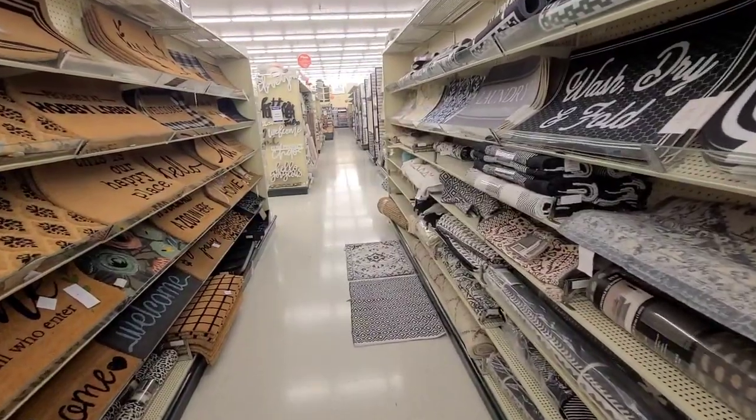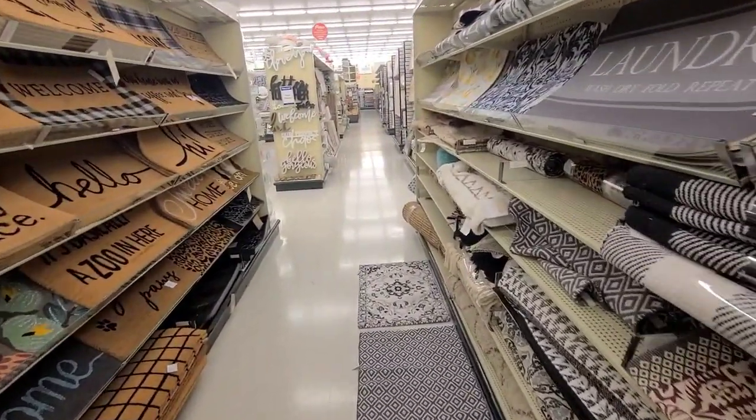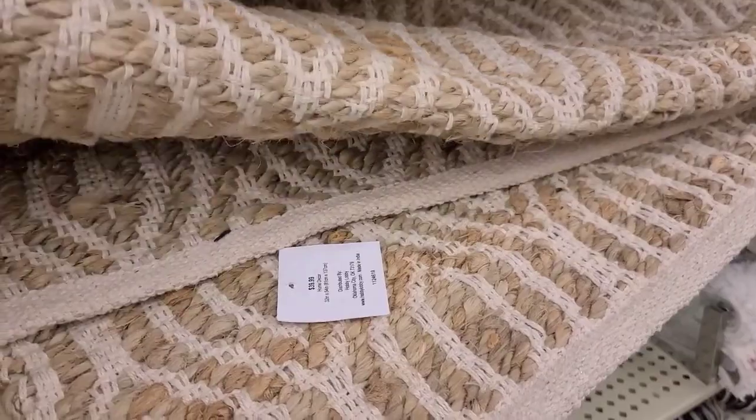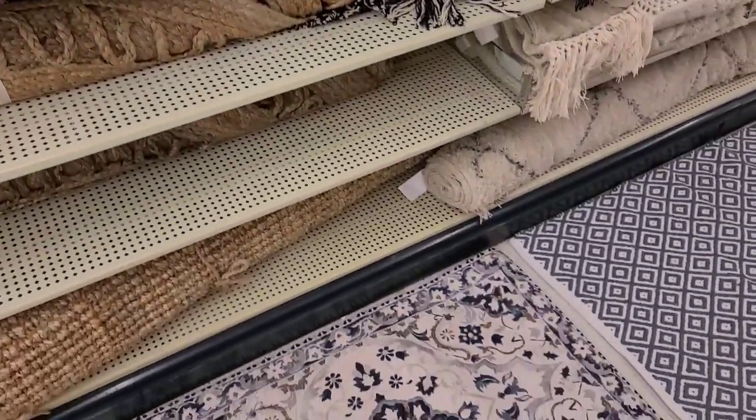Okay, now that I've showed y'all some of my favorite things, let's just look around and see what we can find and have some fun. I really wish they had a bigger rug section because I like so many of the rugs here. I want even more options. This is actually a rug that I own, and for a jute rug of this size, it is definitely a good price when it's half off.